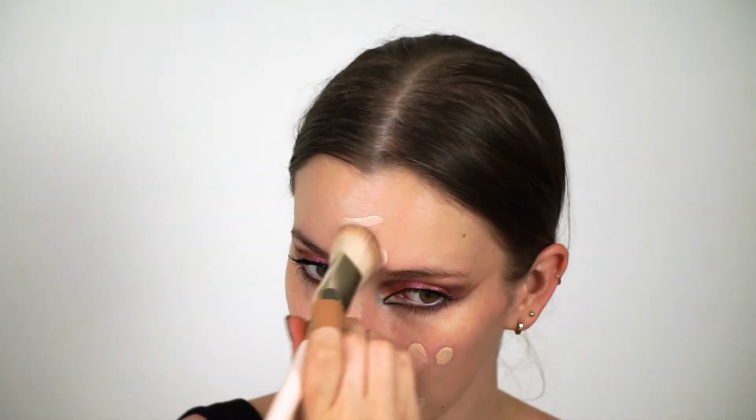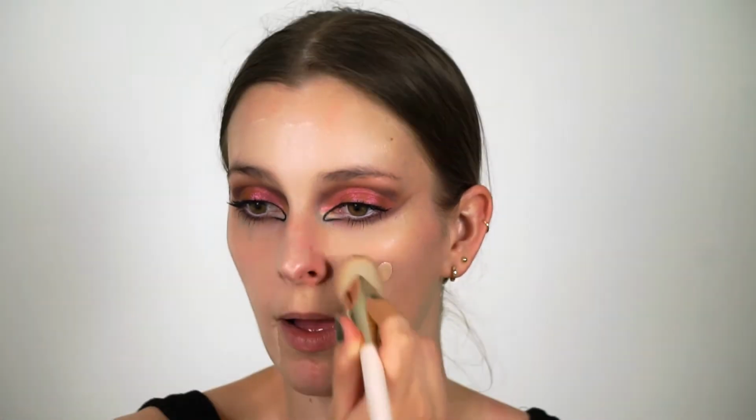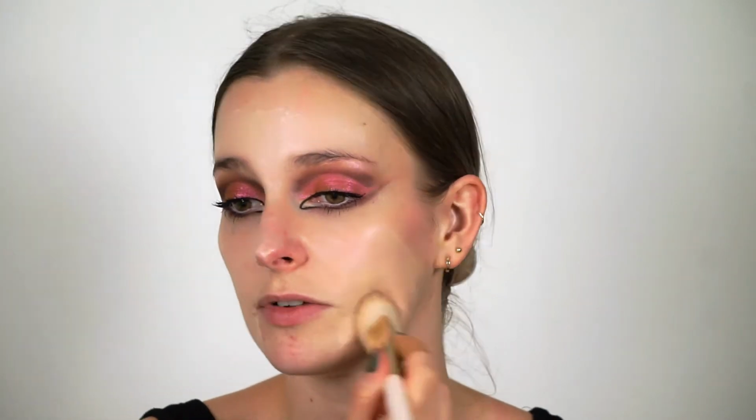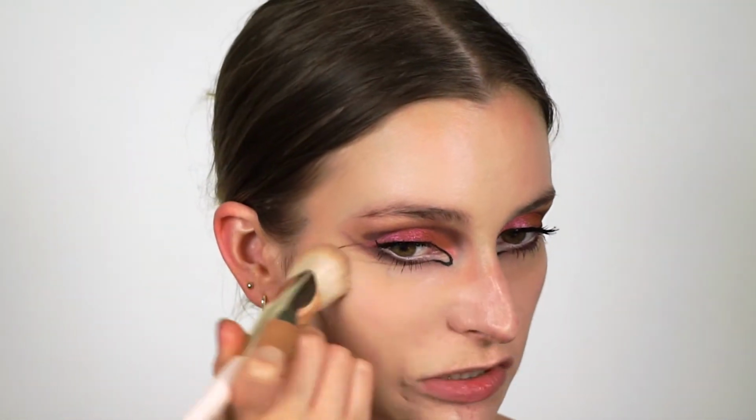If you want a very lightweight, natural foundation that still leaves some of the skin texture to come through, you're probably going to like this foundation. Usually I'm not the kind of person to use foundation on a regular basis, but because this foundation is so lightweight, I don't know why, but I've been using it like crazy.